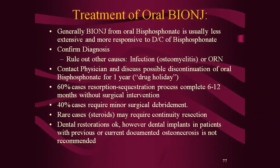Dental restorations are okay. As I said, don't not treat these patients. It's very important. Dental restorations are okay. Dental implants is one of those things, do you do it, don't do it. You have to look at the patient. You really have to look and see what you have.